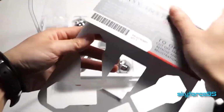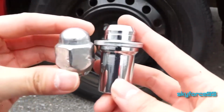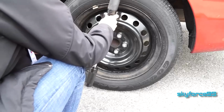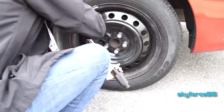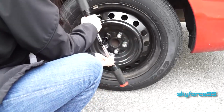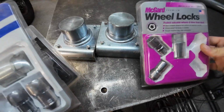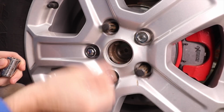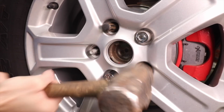Most sets come with 4 locking nuts, 1 for each wheel, and 1 key that fits your car's tire iron. Pro tip, don't leave the key in the glove box. That's the first place a thief will check. Hide it somewhere else in the car or keep it with you. Even if you use factory wheels, these locks are a smart upgrade. They not only protect your rims, they keep your whole car from being lowered onto cinder blocks overnight.